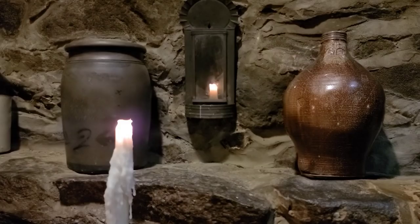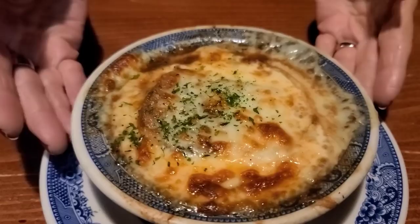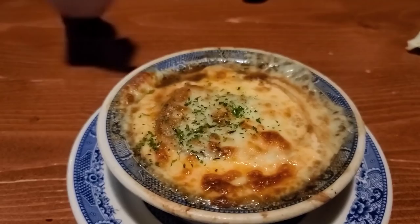Brought out their specialty. Let's take a look. Look at all that cheese, Bobby. Provolone, Swiss, and provolone. Three slices of cheese in there with some beef. That's because it's kind of like prime rib. And some bread, and onions.